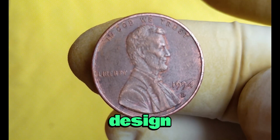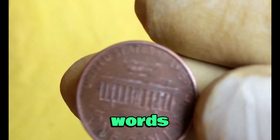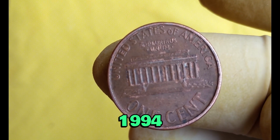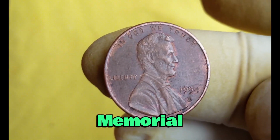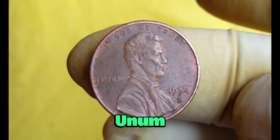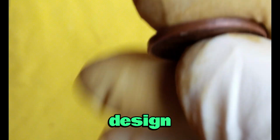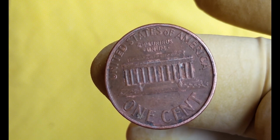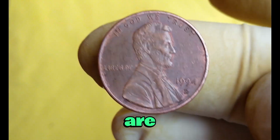Let's talk about the design for a moment. The obverse shows the right-facing bust of Lincoln, with the words "In God We Trust" above, "Liberty" to the left, and the date, 1994, with the mint mark D below it. On the reverse, you'll find the Lincoln Memorial Building, with "United States of America" across the top, "E Pluribus Unum" above the memorial, and "1 cent" across the bottom. This classic design was struck on copper-plated zinc planchets, weighing 2.5 grams. But here's where it gets exciting. Not all 1994 Lincoln cents are created equal.